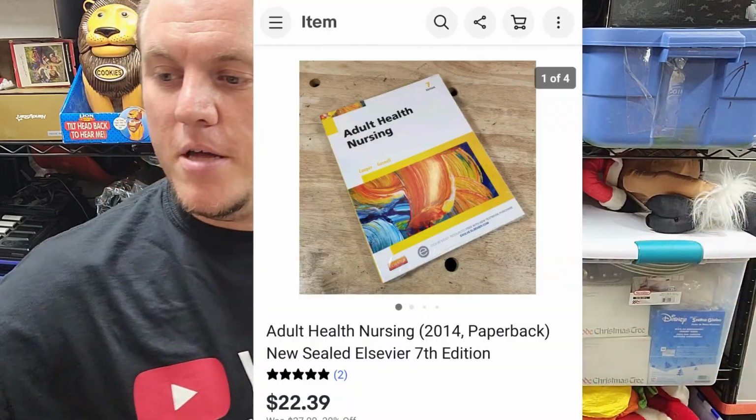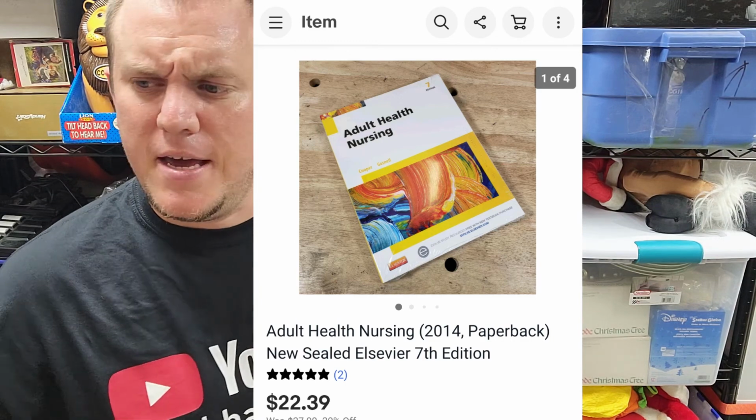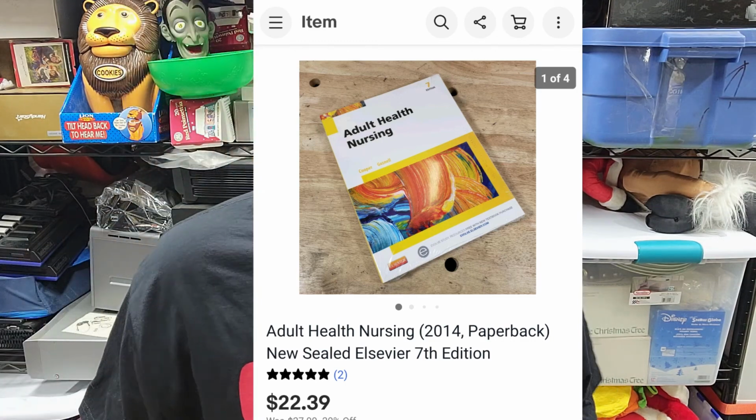What did this one sell for? 22 and some change. 22 and some change for that nursing book. I think it came in the $350 buy or another book buy.